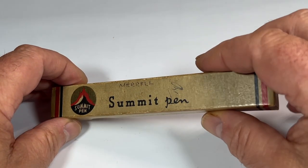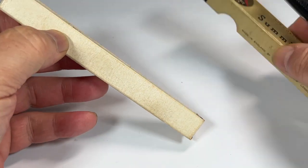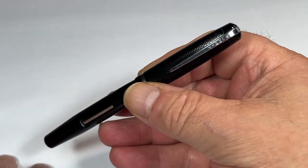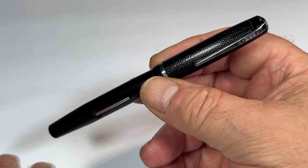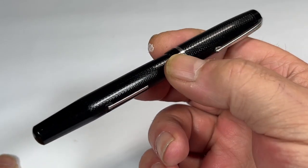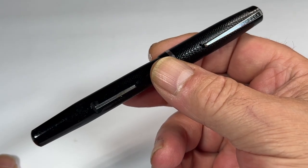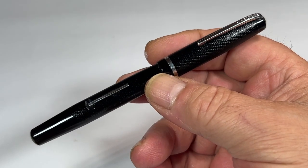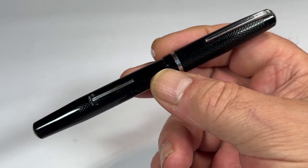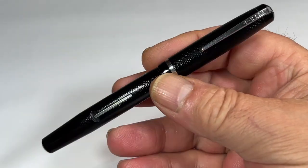As I said, in my opinion, a very much underrated pen company. This pen manufacturer also made pens for other manufacturers, for retail companies, etc. So let's concentrate on this handsome fountain pen. You can see this one is a Summit S-130. And you may look at it and think, oh, I've got a similar pen, the S-160. Yes, basically, it's the same pen. It's the same as the 160.